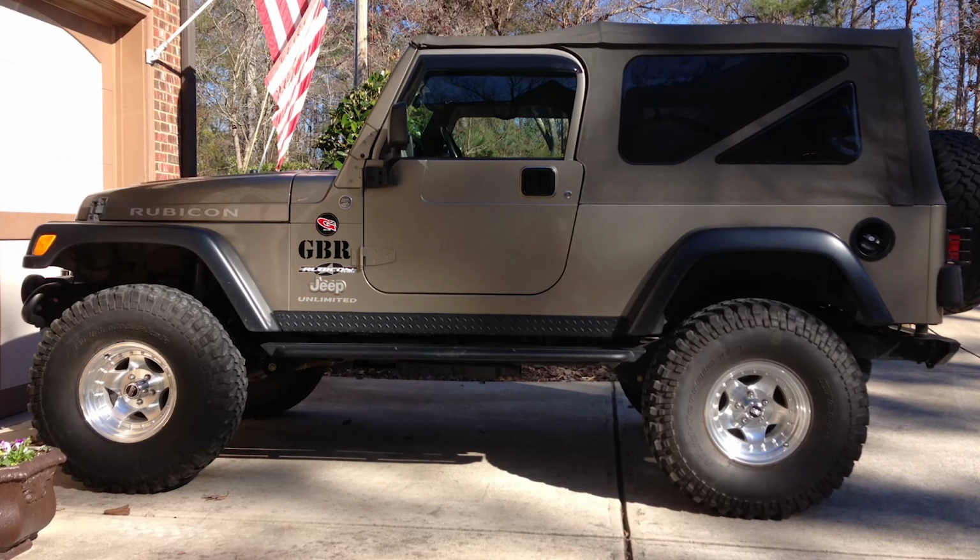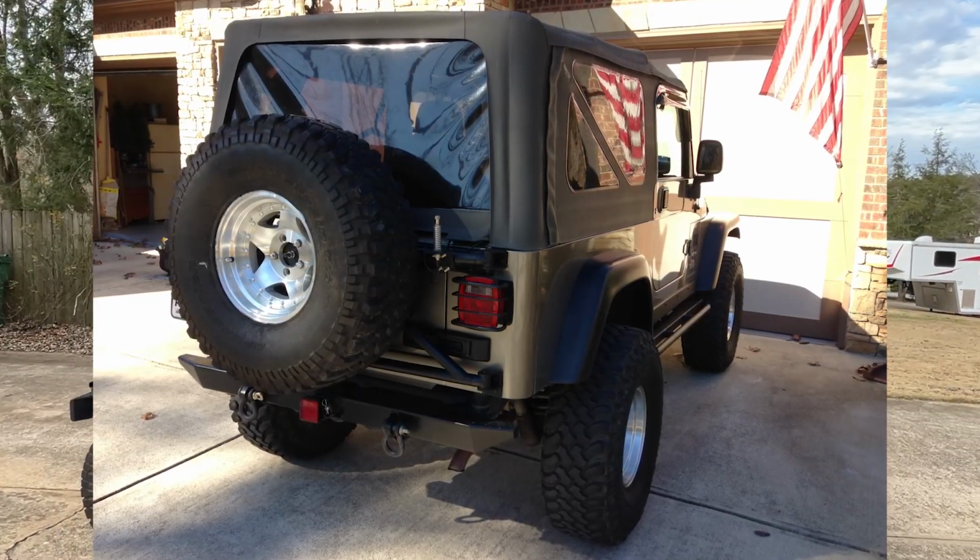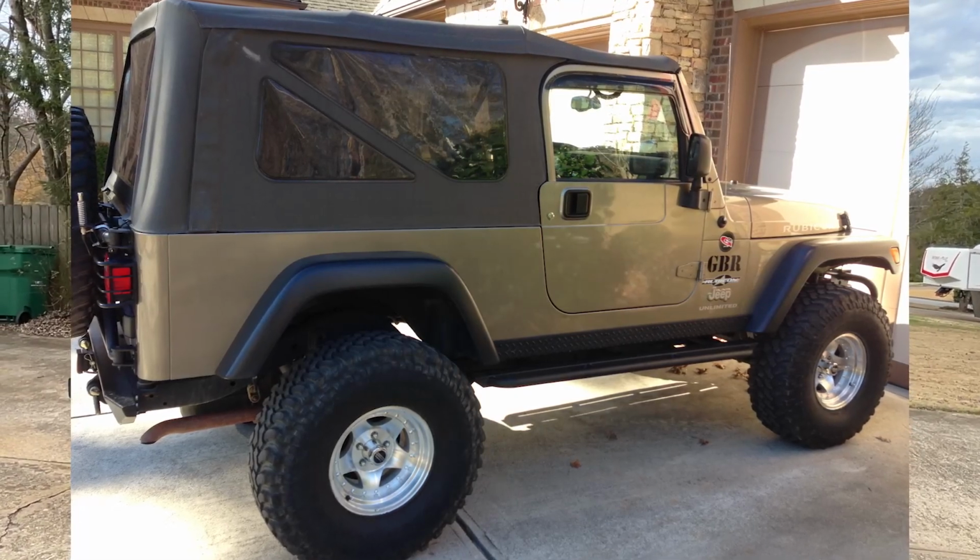So let me give you a quick little backstory as I walk around, then we'll take a closer look. Back in 2007, I bought a 2005 Jeep Wrangler Unlimited Rubicon, otherwise known as the LJ, and I bought it used with 450 miles on it. I had it for 8 years, and stupidly I sold it about 8 years ago, and I've been wanting another one ever since.